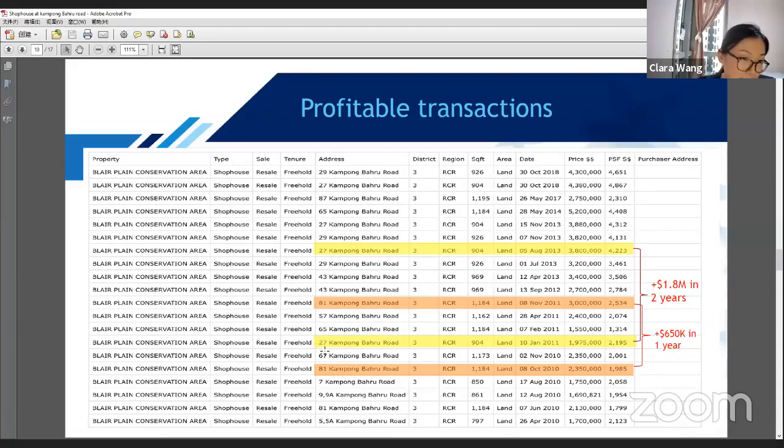Another transaction on this road is 27 Kampong Bahru Road. We can see that in 2011, the price was almost 2 million, but 2 years later, it was resold at 3,800,000. So within 2 years, the owner earned $1.8 million. It's a very, very good investment, in fact.